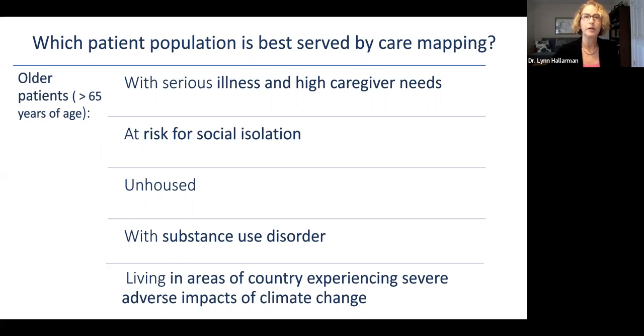Here are some other populations to think about using care mapping: when you suspect someone is in a socially isolated situation and you're trying to sort out who's out there in their world. I think care mapping can be useful for unhoused people, and where people's lives are collapsing in terms of their social networks. Patients with substance use disorder. And the one I put on the bottom, which I think really needs to be recognized, is understanding people's caregiving networks in the context of being exposed to issues of climate change. We're seeing that more and more, where you have elders who are in these very specific caregiver networks, and then you have COVID, a hurricane, or heat, whatever, and those things start to collapse. That actually happened in my personal caregiver situation, which I'm going to talk about a little bit later. Next slide.